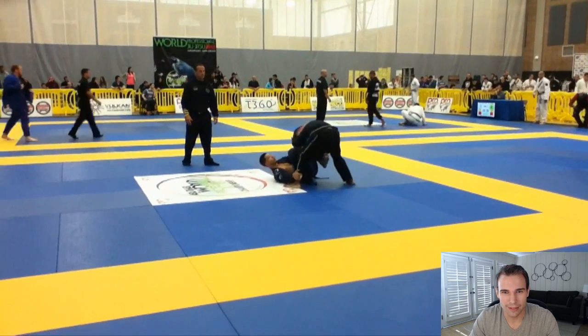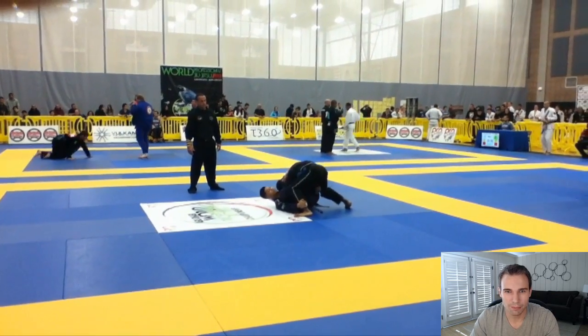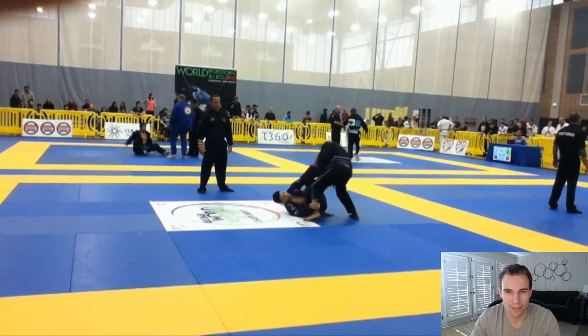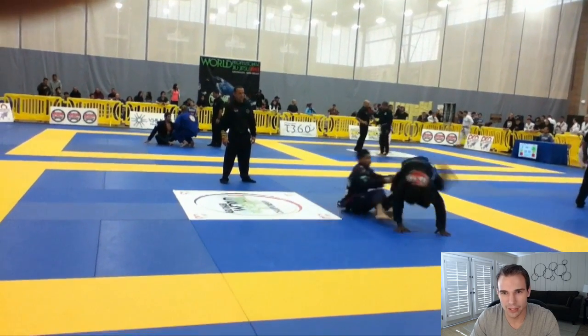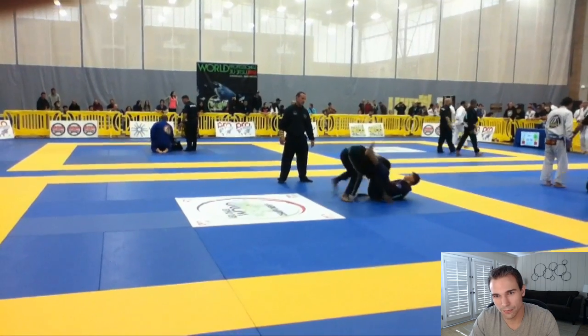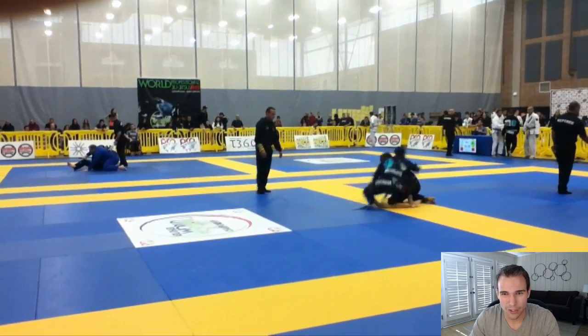That's the problem with some of these guys that are just very good athletes. Even if you have pretty darn good technique, it's going to be tough. They can scramble out of a lot of stuff, and if they have a good base, it's even tougher. And here he goes for a tripod sweep on his opponent. His opponent, once again with amazing base, just flings himself into the guard of Rolando, and now is trying to pass.